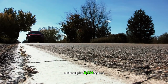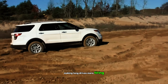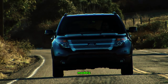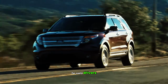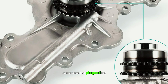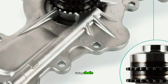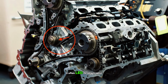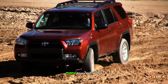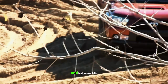Additionally, the 2011 Explorer suffered from excessive wind noise at highway speeds, making long drives more tiring and uncomfortable. The fuel economy, while slightly improved over previous models, was still a sore spot for many drivers, especially considering the vehicle's smaller engine choices. Another issue that plagued the 2011 model was the water pump design, which was integrated into the timing chain. If the pump failed, it often led to catastrophic engine failure, requiring a full engine replacement. Many drivers also reported early wear on suspension components, leading to a bumpy ride and high repair bills.